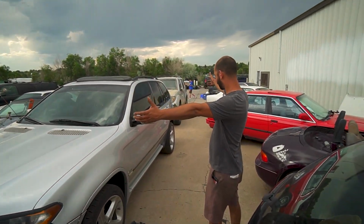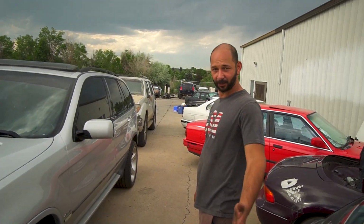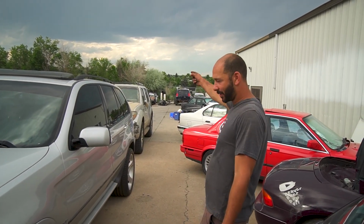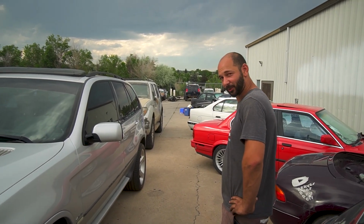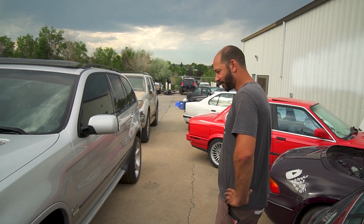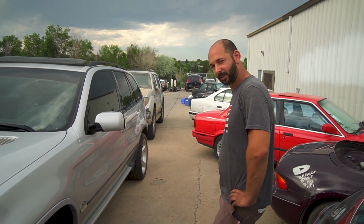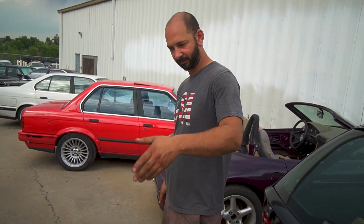G53, 2006, 4.8 IS, X5. I just got it. There's been videos. I'm sure you've seen it. I'm maybe gonna sell this thing to Diego, but like, man, this thing's sweet. From the last video, I've discovered it doesn't actually have air suspension. It's been converted strictly to coil springs. I don't know out of which X5, a V8 or a 6-cylinder one, but either way, it rides great.